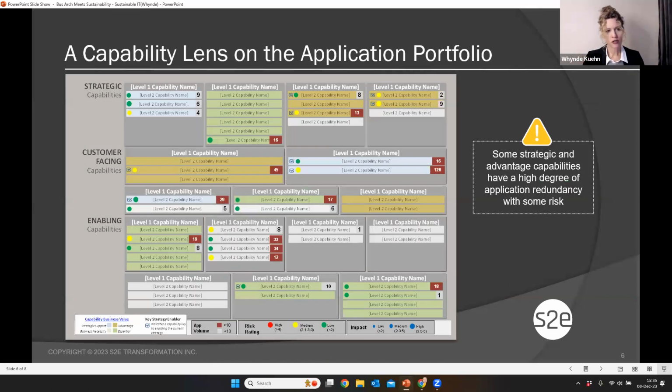So just two pictures to bring these ideas into action. This is a real example. We won't worry too much. This is all the layers at once, so it's a lot to interpret. But what you're looking at is the capability map for an organization. So it is the entire organization on a page at a very high level.